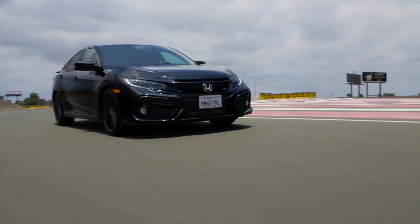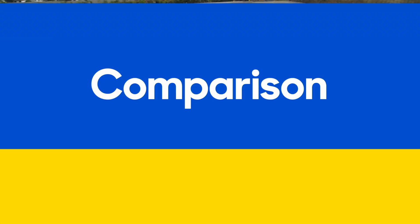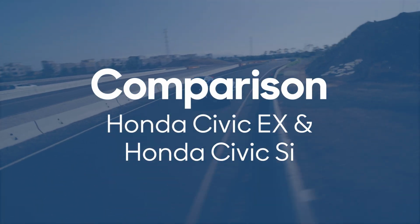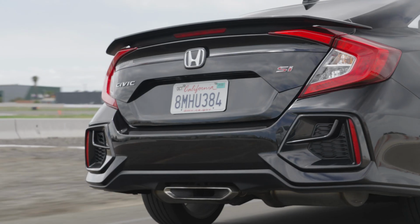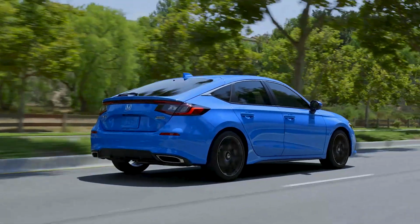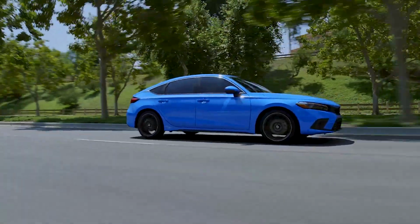Okay, this thing is moving. Civics are good, like really good. From base LX models up to the leather-clad touring trims, the Civic covers practically every need, and then some.